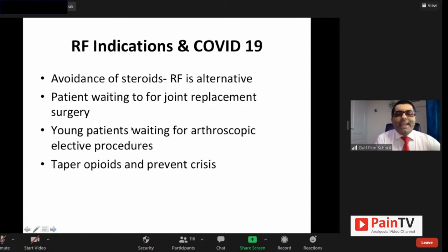Okay, other indications, I would say: given that the COVID-19 pandemic is still continuing, and we in the UK have now another strain, a variant, we have heard about steroids, and I think avoidance of steroids is an important factor to consider. So radiofrequency is going to be an alternative.